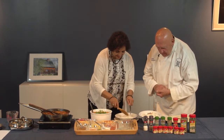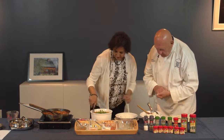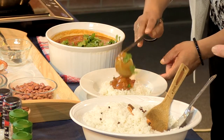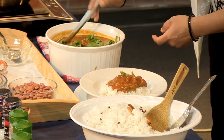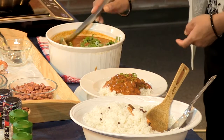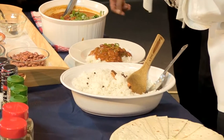Okay, great. Excellent. I'm doing this in a hurry, so at home, take your time. It smells delicious. I really am very impressed. And that's really quick and easy. When you come home tired in the evening, it takes about half an hour to put these two together. So that's really easy to do.